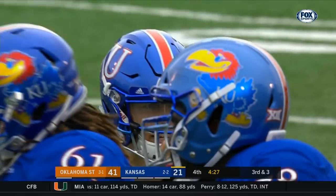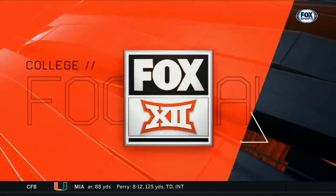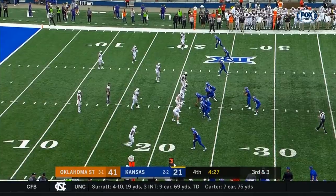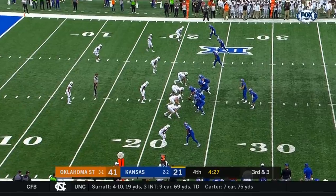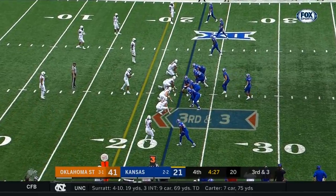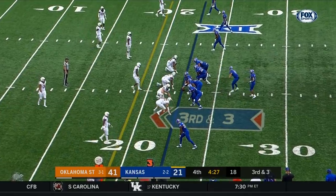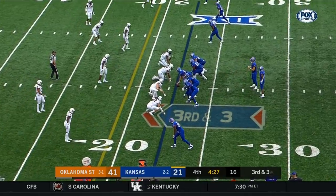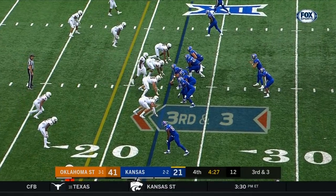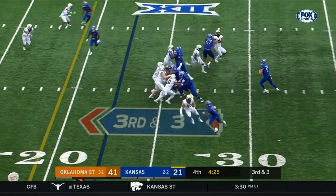Good eyes by Devin Harper, seeing that ball come out late by Carter Stanley. Jumped right in front of it. Didn't get both hands on it, though. Fourth down now. A 4th and 3 has already produced. I'm sorry, third down. They have a touchdown pass on 4th and 3 today, but this is third down.